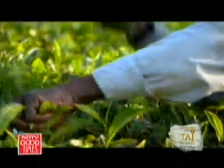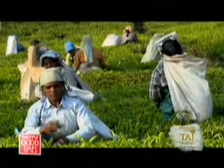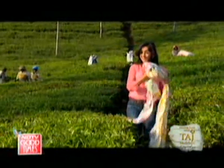Now the story of Nilgiri tea. It's a bestseller, I tell you. This chai, one of the most potent and powerful in the world. Tea can be plucked throughout the year. But since this is peak season, the same plant can be plucked once every 10 days.